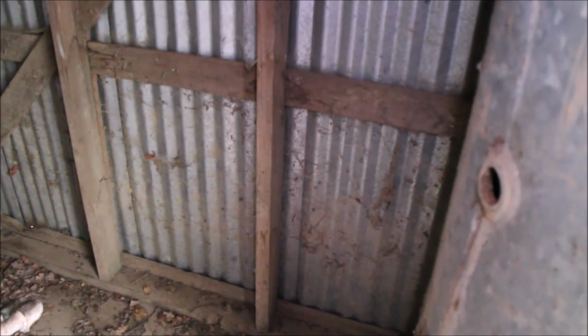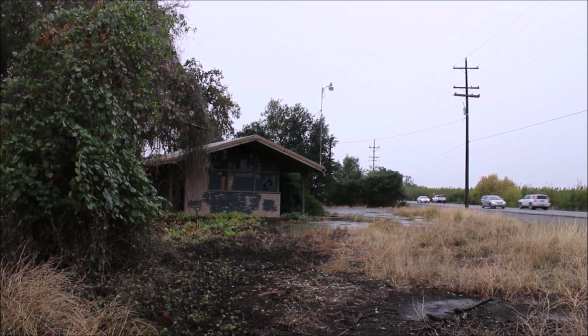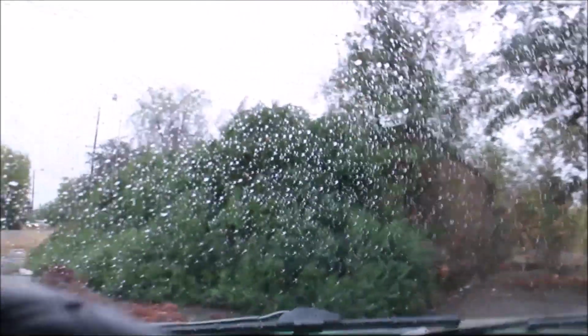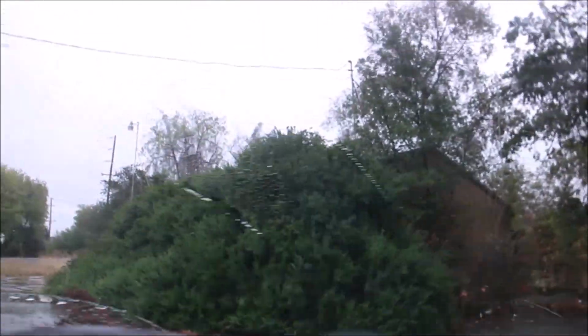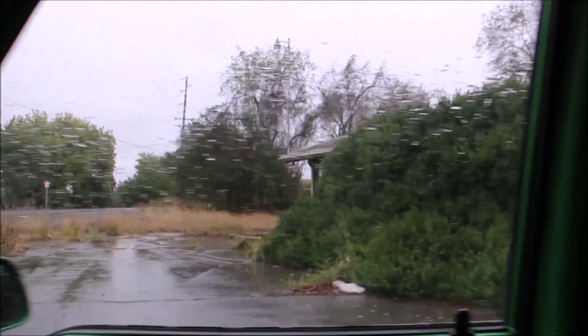Okay. Little pump house. Yeah. I think this was a very neat place. I'm definitely happy I checked it out. Cool old office building, man.